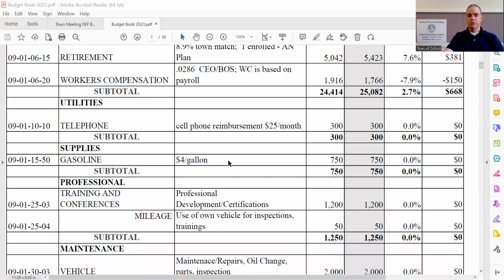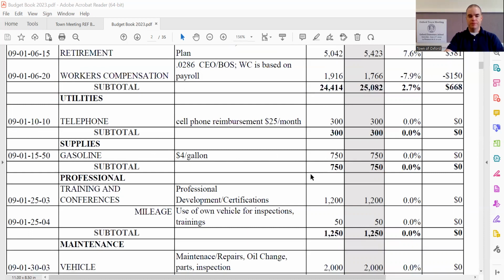Again, as a reminder on the fuel, we're not having to pay taxes and so forth, so we are able to get it for a little less than you would see at the pump. However, with gasoline, in conversations with the selectmen, the budget committee, and what we're seeing in research, the gas prices are just so crazy this last couple of years. We felt $4 a gallon was probably the best course of action to make sure we had a sufficient amount.